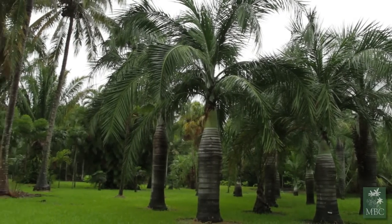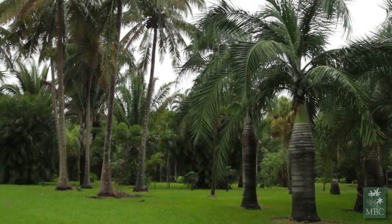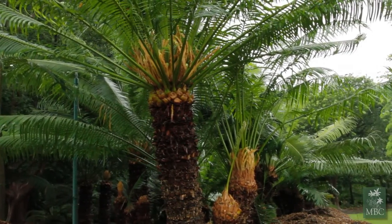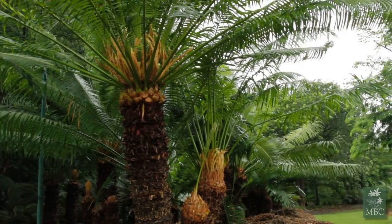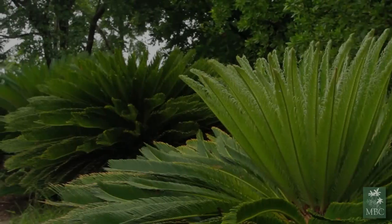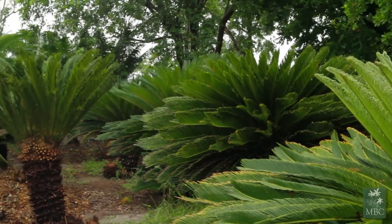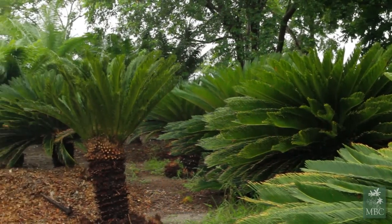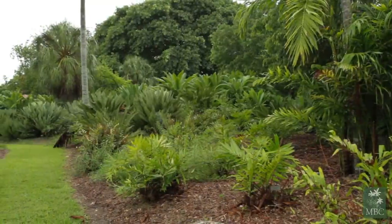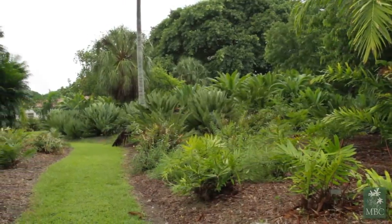Collecting plants here at Montgomery has been going on since the very beginning. We've been collecting plants for over 80 years, beginning with Colonel Robert Montgomery. We've really intensified that work beginning in about 1992, and we've done a tremendous amount of research and conservation fieldwork since the year 2007. We tend to do anywhere between 5 and 7 research fieldwork trips per year.